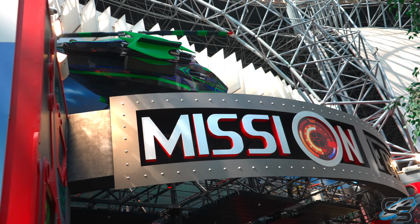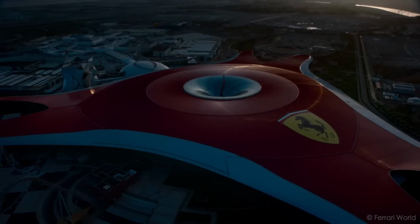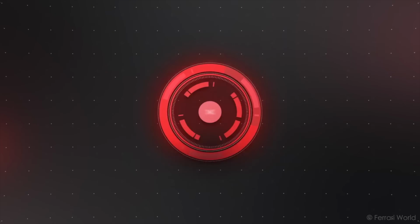But that is Mission Ferrari, a ride that is filled with many unexpected twists and turns and has a story behind it that somehow has even more unexpected twists and turns.